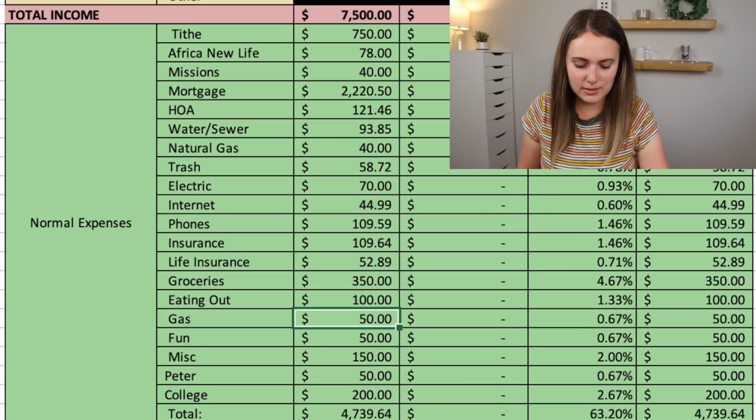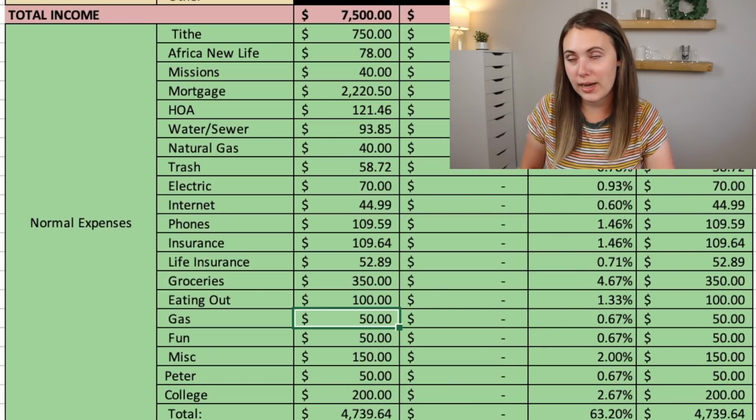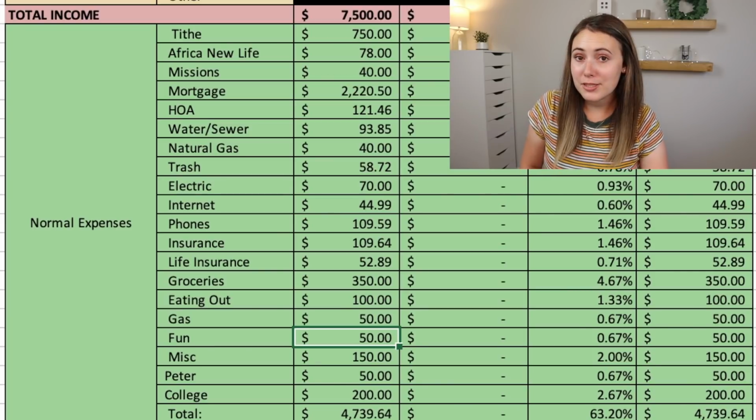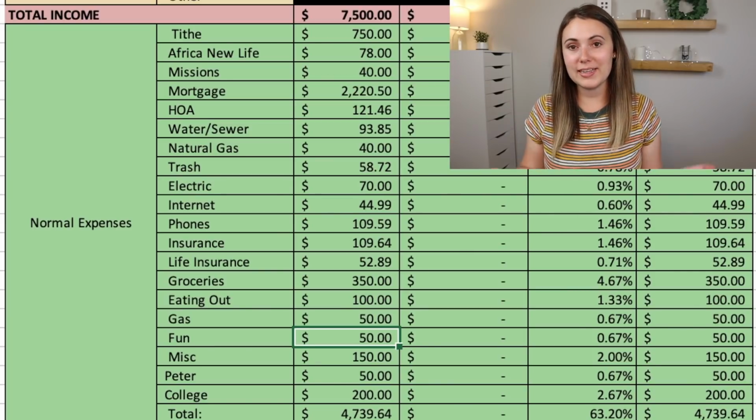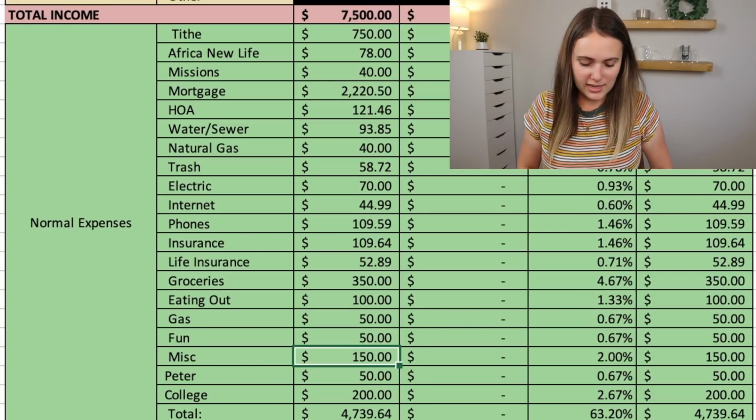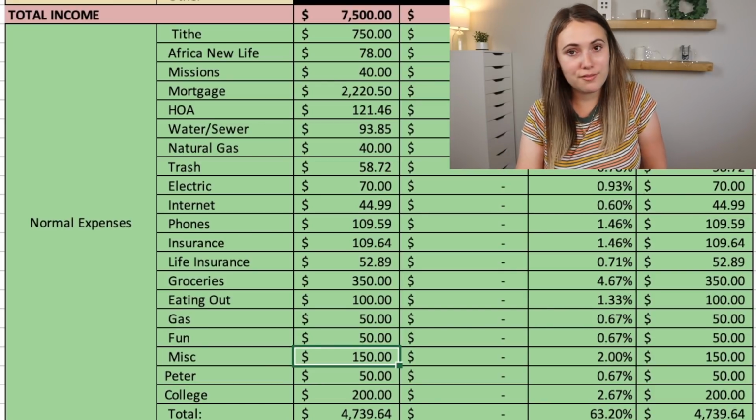So $50 a month is like one fill up, but I know the cost of gas has also gone up, so we'll see. Then we have fun budgeted in here, $50 a month for anything fun that we want to do as a family for the month. Then miscellaneous, which we have at $150.